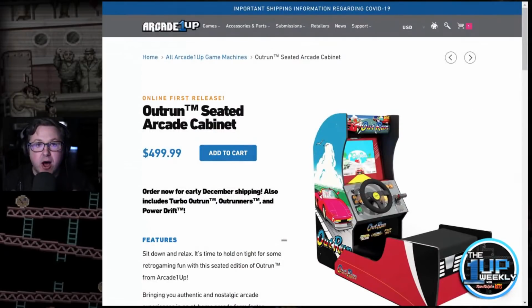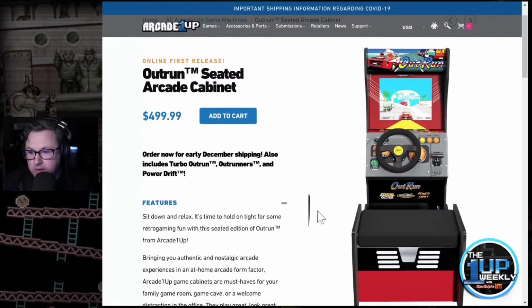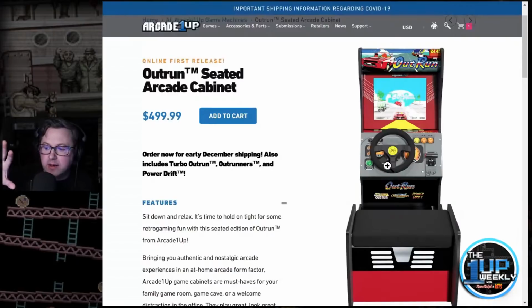So it says online first release, Outrun seated arcade. So this is the unit. This is obviously a Photoshop rendition. If you guys don't know, every single time that they come out with a new cabinet, a lot of times what we'll see is a Photoshop rendition of it. But this is official because it's coming from the Arcade1up website.